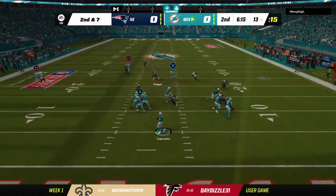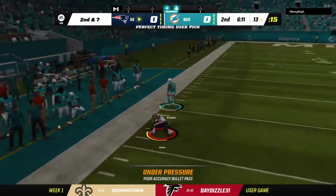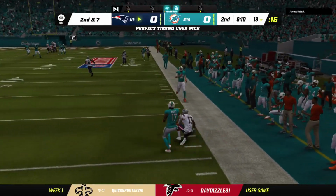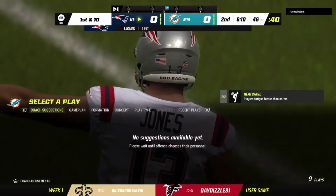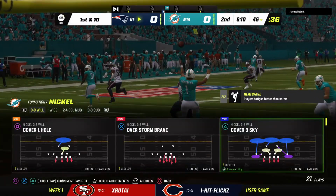Now a play fake. Here's Tagovailoa out to his left. Now he'll throw deep left side. Rifles one, and that's going to be intercepted. And the Patriots are in great shape here as they take over at their 46-yard line.